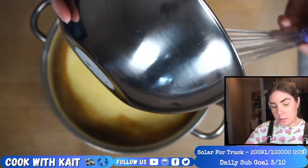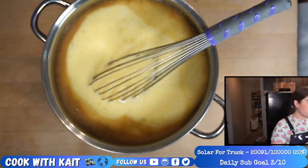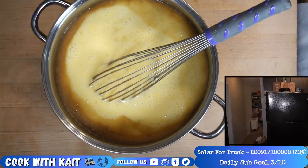$10.99 a pound. Not cheap, but yeah, worth it as like a nice little treat for yourself, we can say.